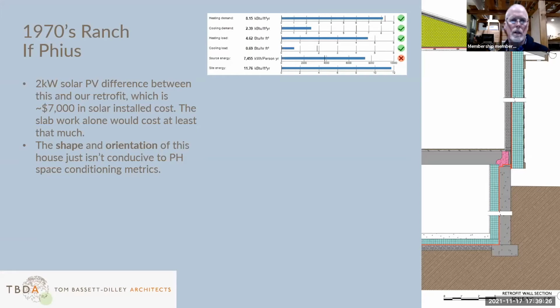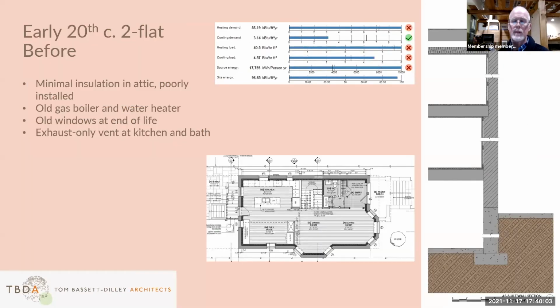And so you can see the thickness of that exterior insulation, and tearing out the slab and having to do that. It's a lot of material, and the reason is partly because the shape of this building is not conducive. You really can't justify financially the foam under the basement slab. It's definitely going to cost more than a couple more solar panels. So anyway, we'll talk about this in the Phius adapted standard a little later on here.